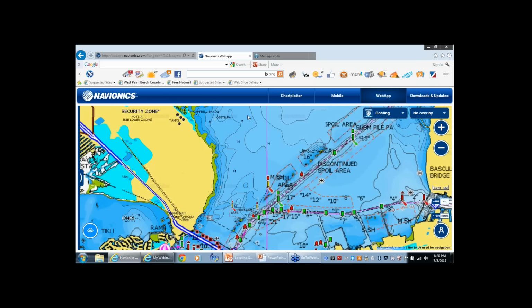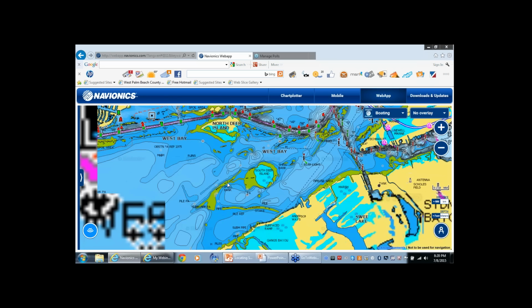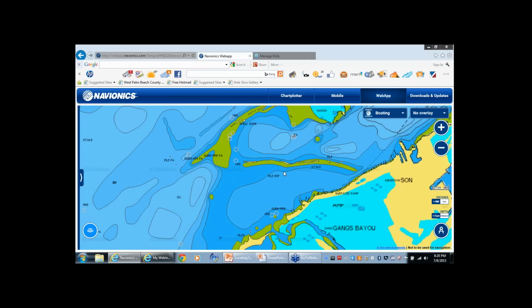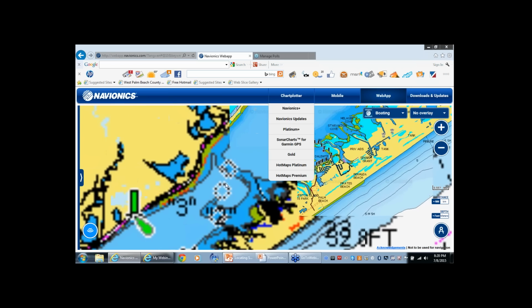Let me see if I can find a couple other areas here to mention. We've got some shoaling here. There's a shell bank. Let me try to find another couple of examples of where I would go.